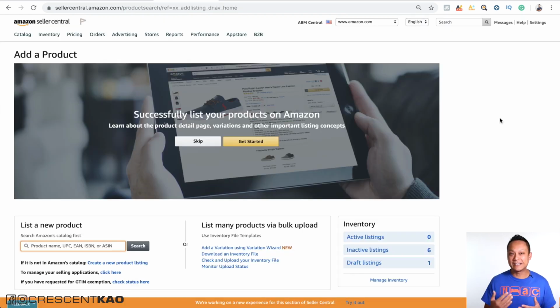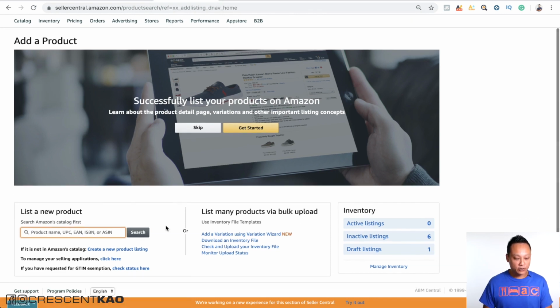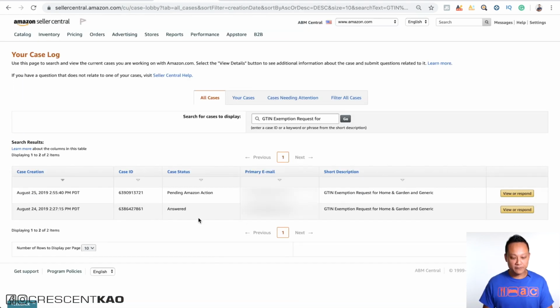So once you've waited at least an hour or two, you can try adding a new product to see if that approval has gone through. So log into Seller Central, and you're gonna wanna click on Inventory, Add a Product. And if you scroll down, you can see here that you wanna do create a new product listing. And if you have a GTIN exemption request, you can check the status of it here. So just to show you, if we click on that, you can see here the request that I've made and the one that has been approved, as well as the one that's still pending that I just did.